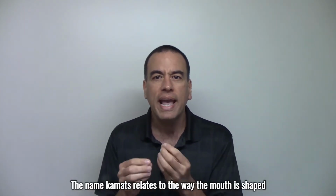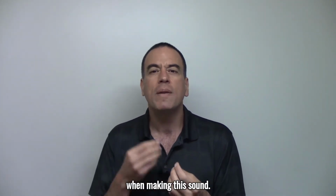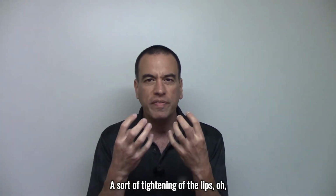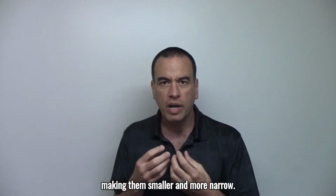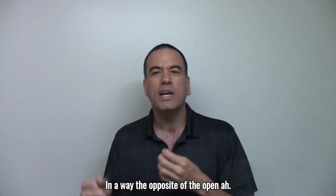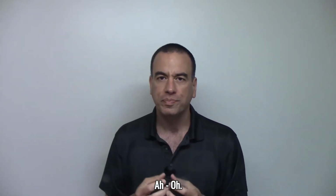The kamatz indicates the sound of ah for the most part, but it can also indicate the sound of o. The name kamatz relates to the way the mouth is shaped when making this sound, a sort of tightening of the lips, o, making them smaller and more narrow. In a way, the opposite of the open ah, o.